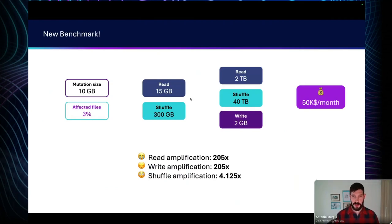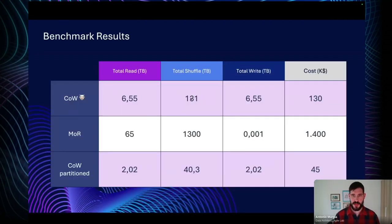So we'll just run the pipeline again, still using copy on write because merge on read doesn't make much sense for us. And we are able to affect only 3% of files. Therefore, all other measures are reduced by 30 times. Thanks to this change, we've achieved a 70% reduction in file read, write and shuffle, and our spending goes down to 45,000 euros per month, which gets us closer to our goal.